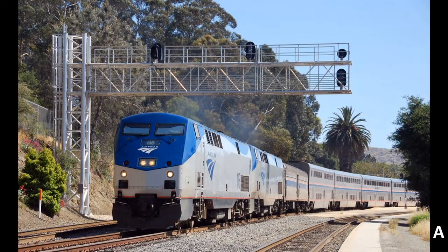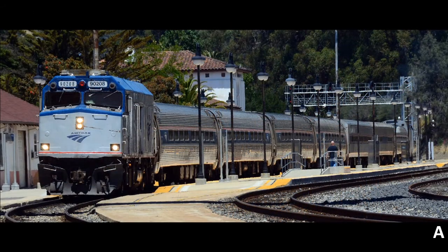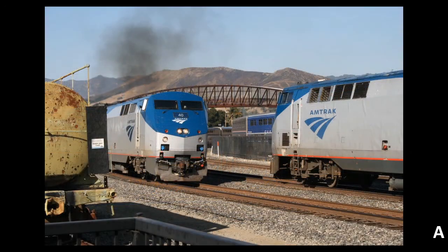Here's a northbound Coast Starlight, just north of San Luis Obispo, where there's a signal bridge. Here are circus trains coming through San Luis Obispo some number of years ago. That was kind of fun. And a Surfliner parked in front of the San Luis Obispo station.